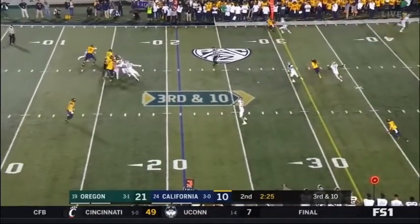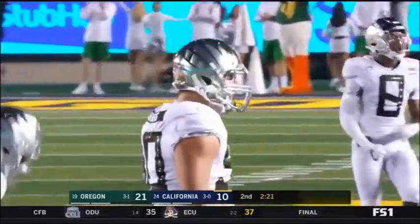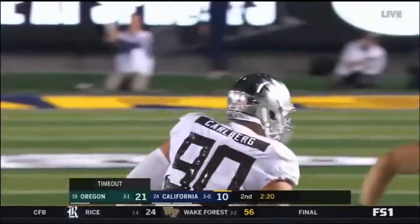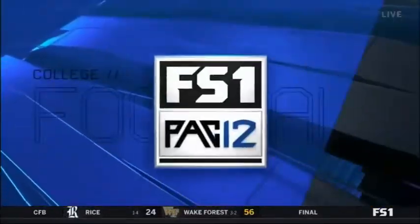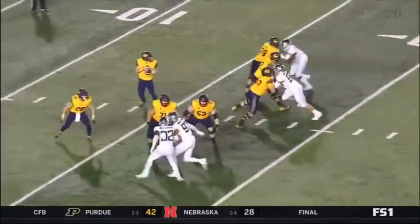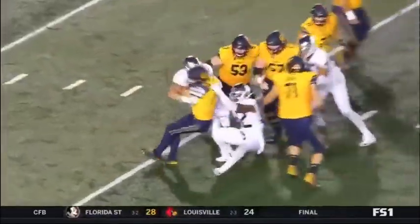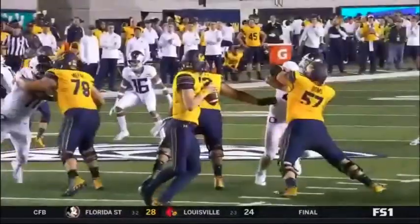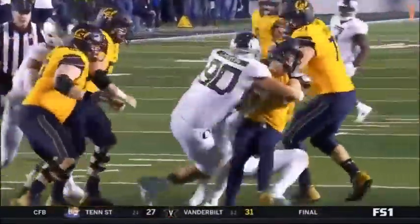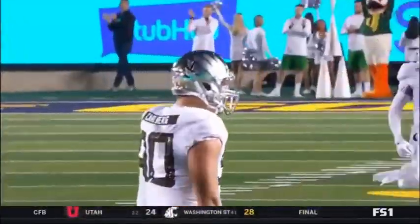Garbers, that pocket collapsing, and Garbers goes down. Lamar Winston and Drayton Carlberg combined for the sack, the loss of 4. This Oregon defensive line, they are very physical at the point of attack, pushing this offensive line back. Garbers has nowhere to go. He has nowhere to throw, but this secondary covers the receivers. And good push and press by Winston. Good push and press by Carlberg. Just getting inside the pocket and getting Garbers down for the sack.